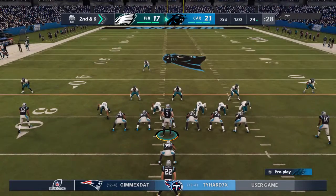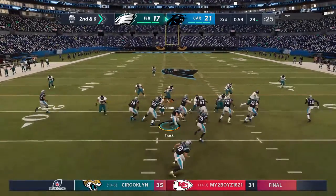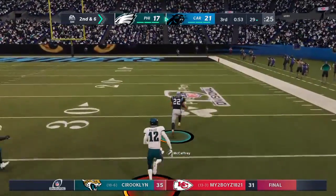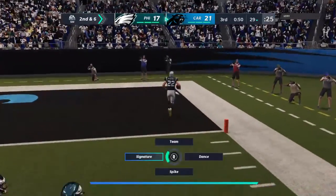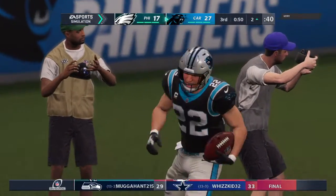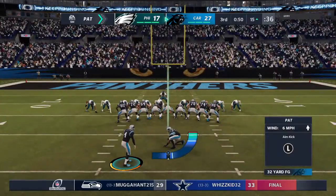2nd and 6, just inside the 30. They stay on the ground. McCaffrey again. And some room to maneuver. And he's got daylight. It's a foot race. Touchdown, Carolina. Christian McCaffrey with his 2nd touchdown of the afternoon. And the Panthers, they widen their lead.